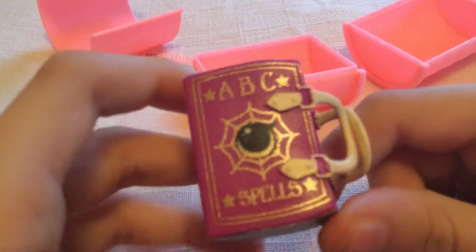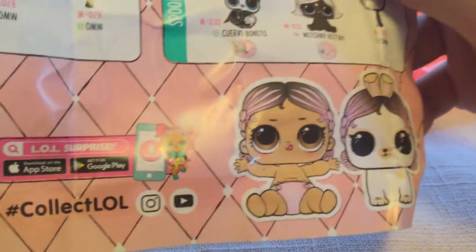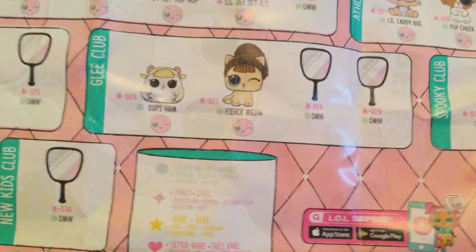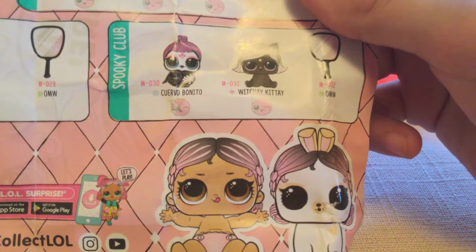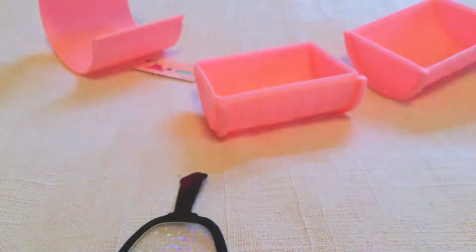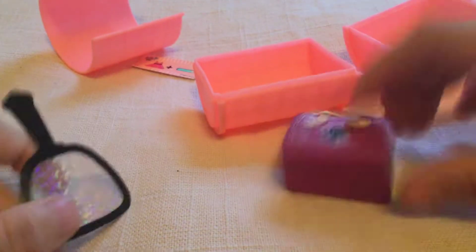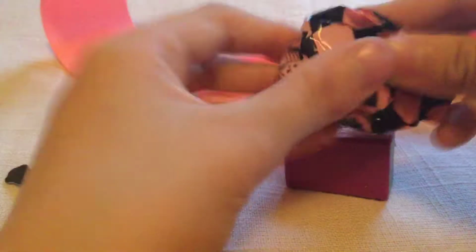ABC spells. Oh, and we missed out the spooky club, guys, and the glee club. We missed out a whole row. So theater club, little pharaoh babe. Oops, ham, fierce meow, glee club. Cuvier bonito, witchy kitty. Spooky club. I think I might get someone from the spooky club. ABC spells. Whoa. This is crazy cool. Now let's see who we got.